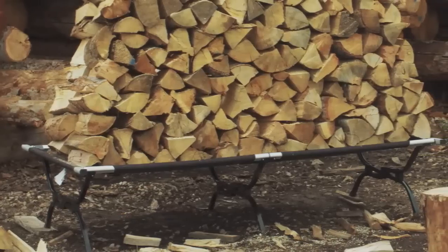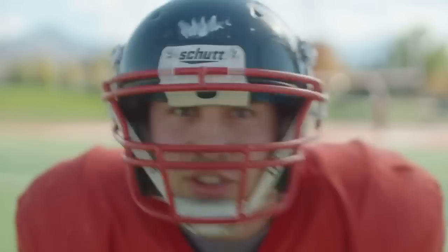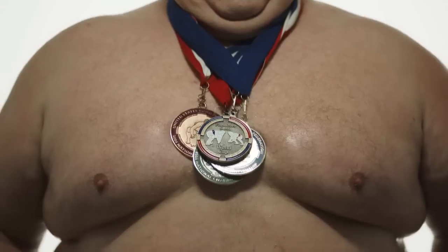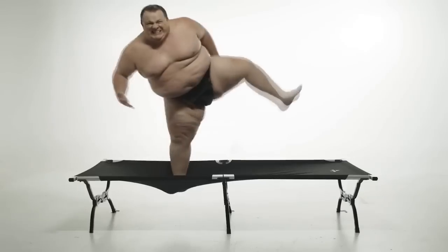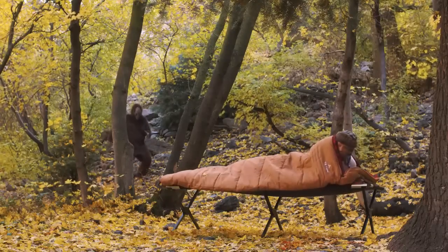Tough enough to support over 600 pounds of fresh cut lumber. Tough enough to hold up against an MVP linebacker. Tough enough to hold up a 5-time sumo wrestling champion. And tough enough to withstand a Bigfoot attack.